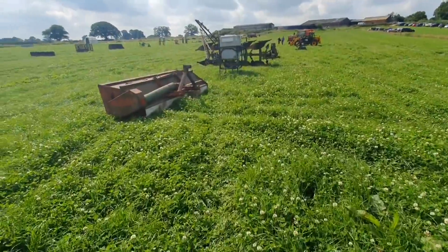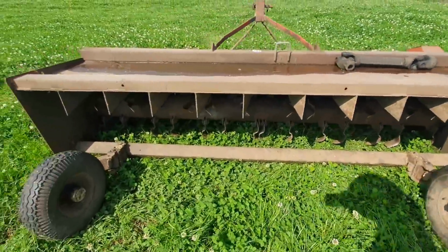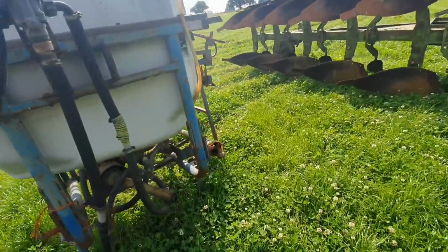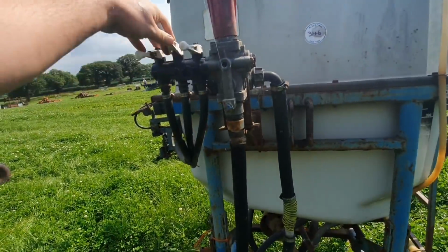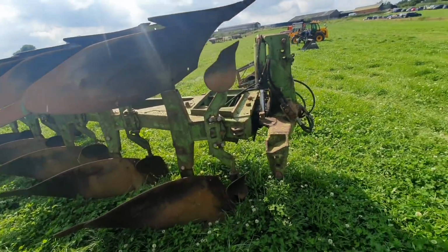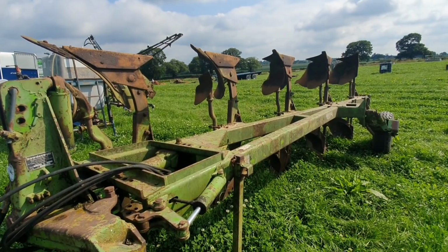Old flail. Like seeing a bit of action. Sprayer. I wonder if that's the sprayer they've been using. That's a nice plough. That'll look good on the back of Smurf. That would look nice on the back of Smurf.